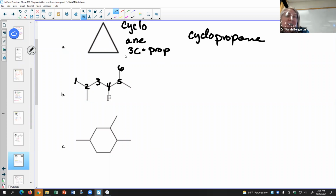Right? Okay. So what do I have attached to the different things, the different parent chain? What is this? This is a methyl, right? 1 carbon is a methyl. How about F? What does F represent? Fluorine, so we're going to call it fluoro. And then what else do I have? Another methyl.